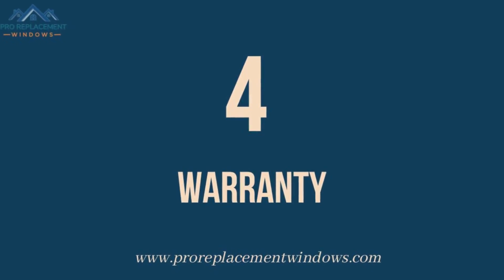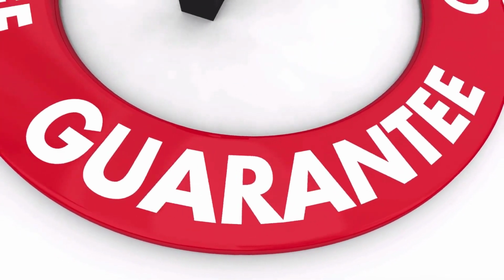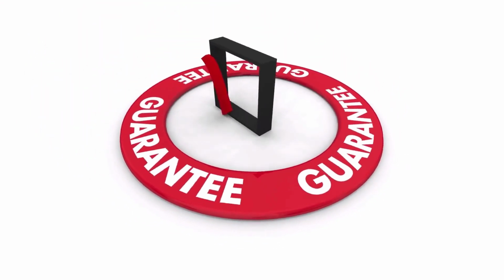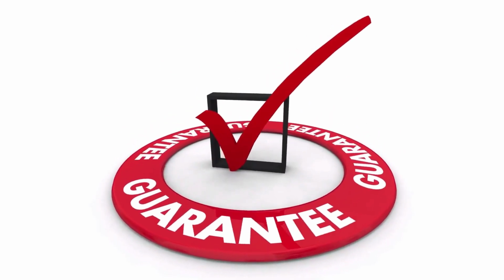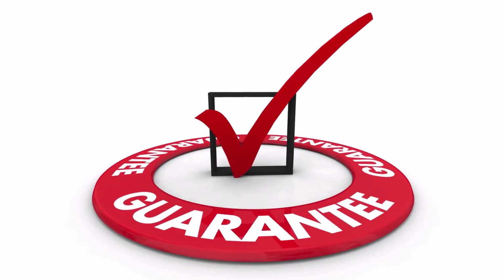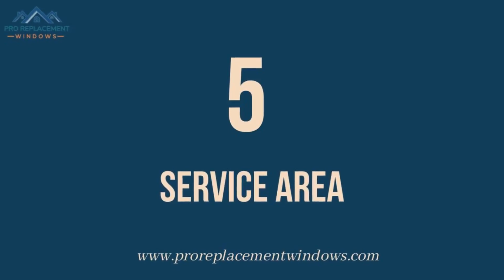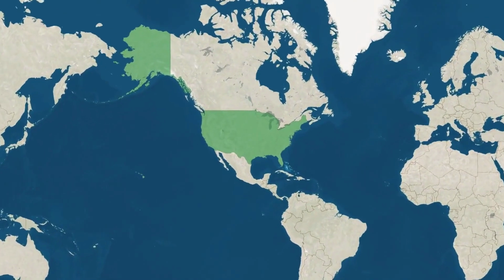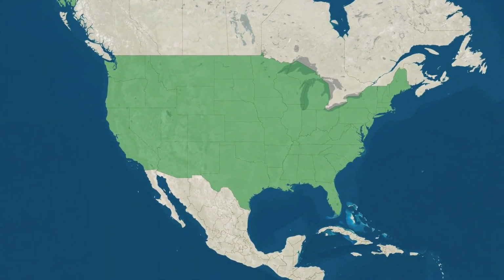4. Warranty. Pella Windows offers a limited lifetime warranty with 2 years skilled labor coverage on the majority of its Windows products for the original purchaser. Warranty term becomes 10 years upon transfer. Marvin Windows, on the other hand, offers a 20-year limited warranty on glass components and a 10-year limited warranty on non-glass components. 5. Service area. You can purchase both Pella and Marvin Windows from local window installers and retailers across the United States.